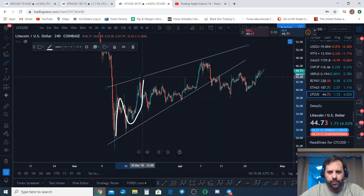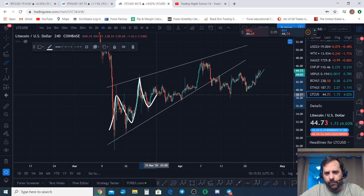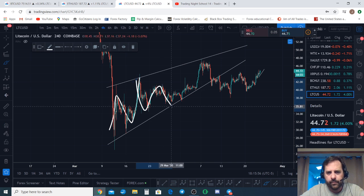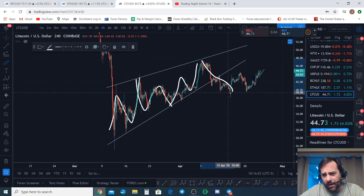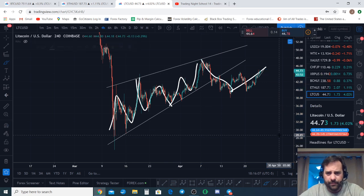three wave move, three wave move, three wave move. WXY. And now we got a five wave move and a three wave pullback. Looks like down could be the direction for Litecoin.